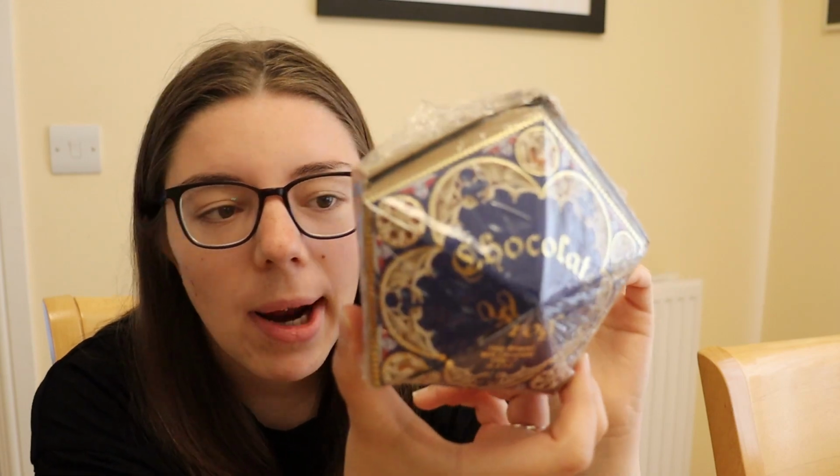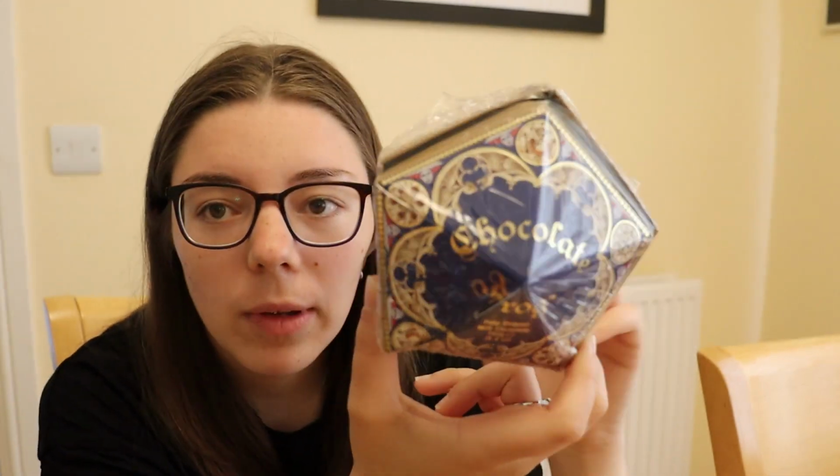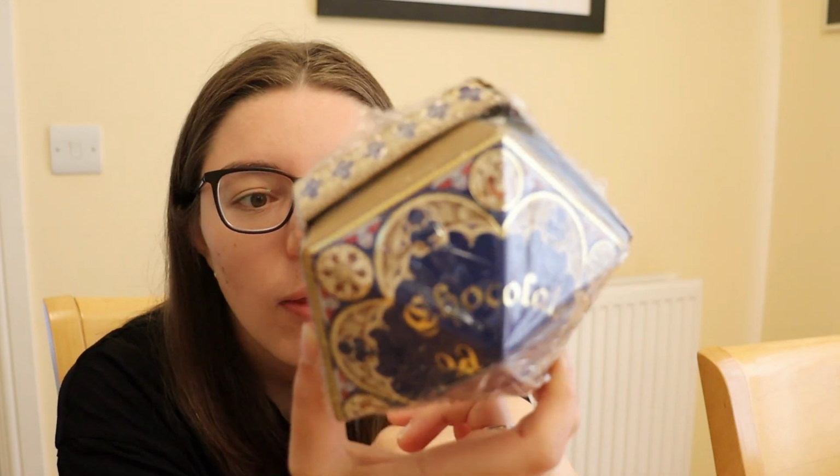Now, the next item that I'm going to show you, this is one of Lewis's items that he wanted, and this is the chocolate frog. Now, I don't think personally the chocolate frog tastes horrible. I just don't like the fact that it is solid chocolate, and I do worry that it will break my teeth, which is why I don't necessarily buy it. This has got till May next year, actually, date-wise, which is really nice.